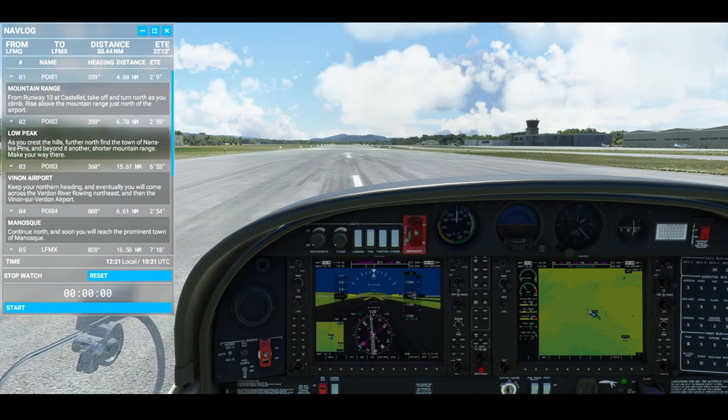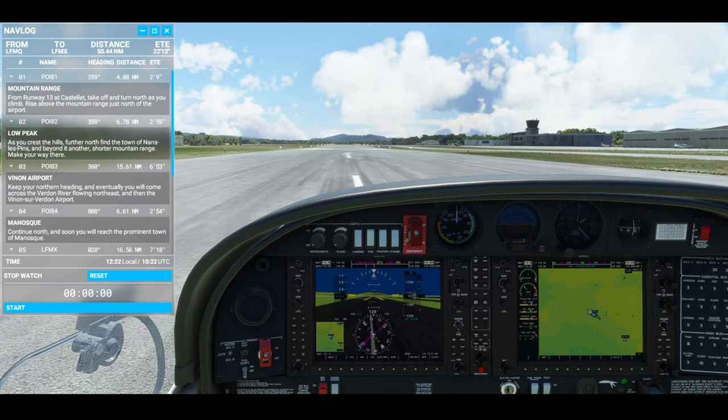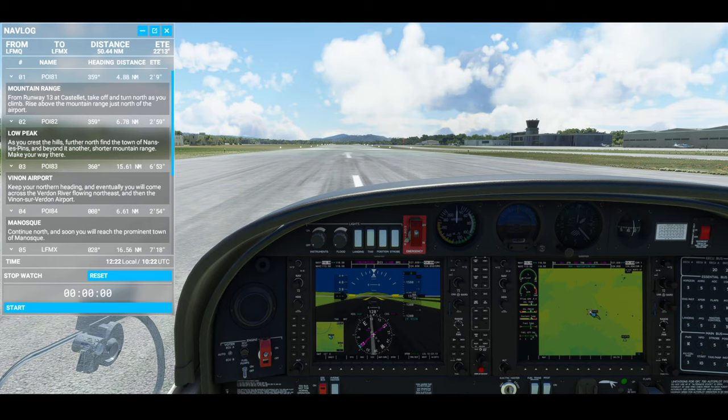So just after we take off from this airport, we will have to go left and quite back to follow our course. I already set up the heading of this first part of this leg, and without too much discussion and words, let's start flying. I disengage the parking brake and let's have a full throttle.